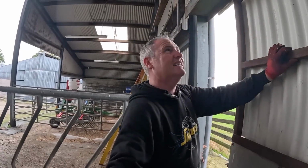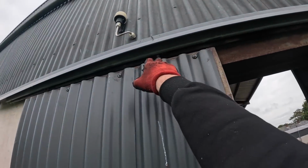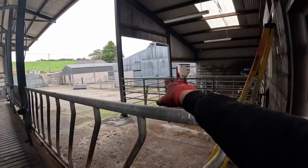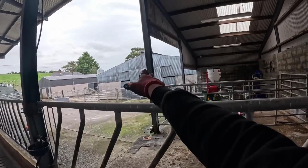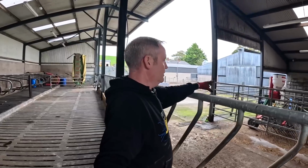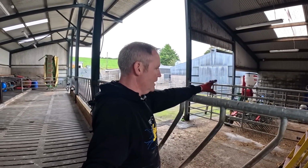Probably off camera is just going to be uninteresting work, but I'm going to grease all these rollers on all the doors. I'm just going to grease all the latches and the door handles over there on the shed as well, and the two main doors up above. The next thing we need to get ready is our two main machines we're going to be using for the next month, six weeks at least.